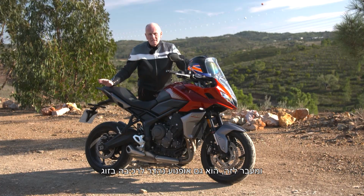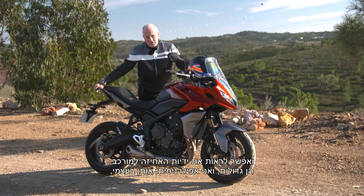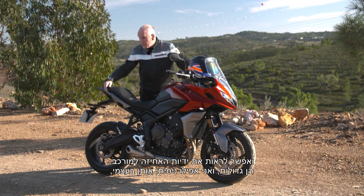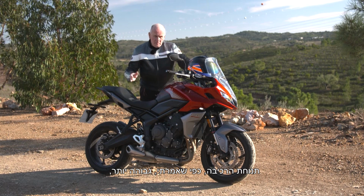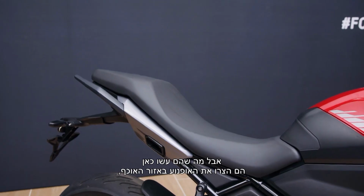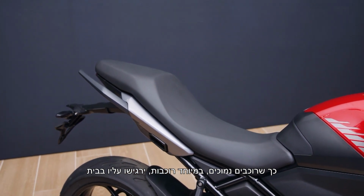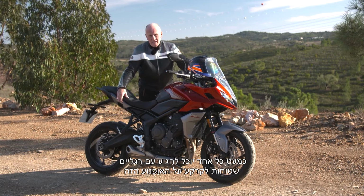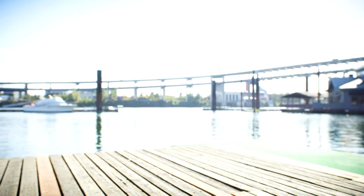Not only that, but it's a great two-up bike. You can see that these grab handles for the passenger are really substantial, and I've tried it myself, very reassuring. The riding position, as I said, is a little bit higher, but they've narrowed the waist of the bike so that shorter riders, particularly women, will feel very much at home on this. Almost anybody will be able to put their feet flat on the ground on this bike.